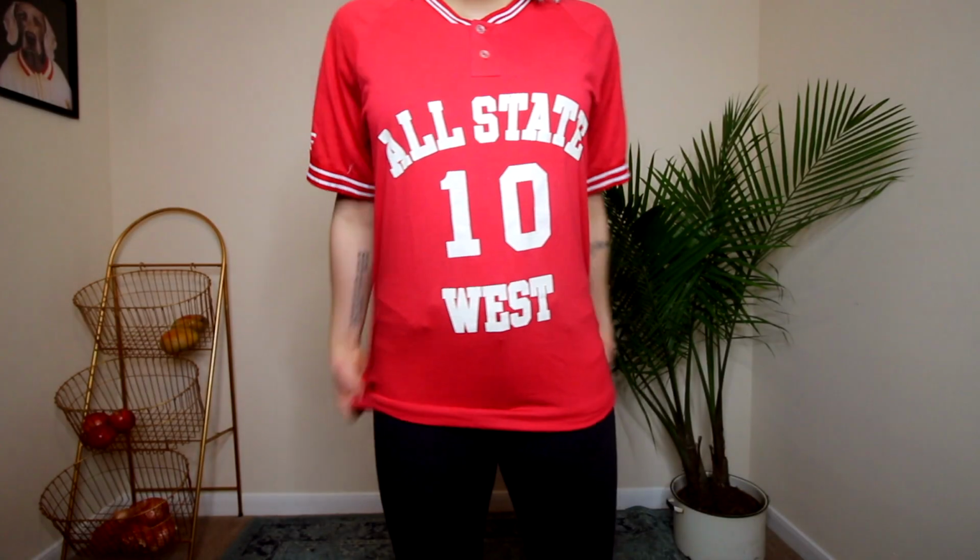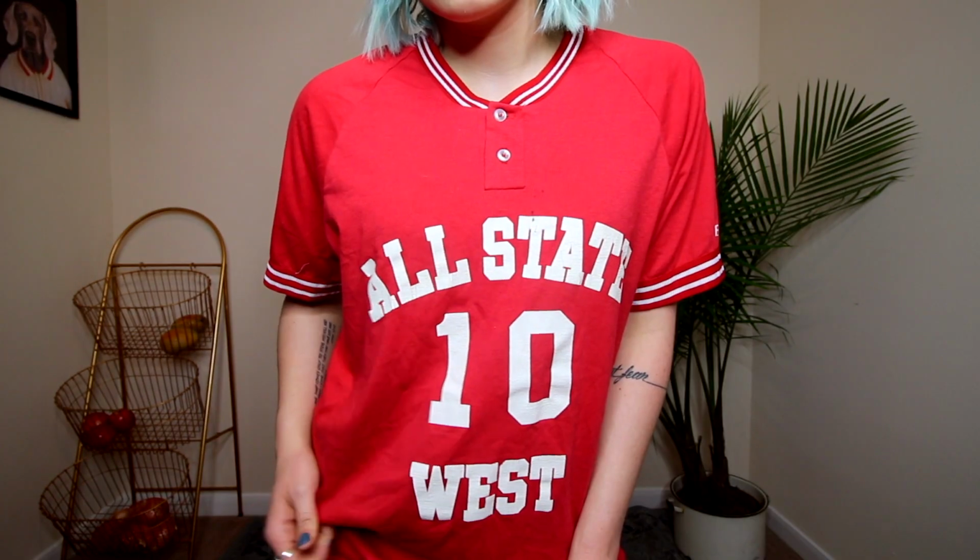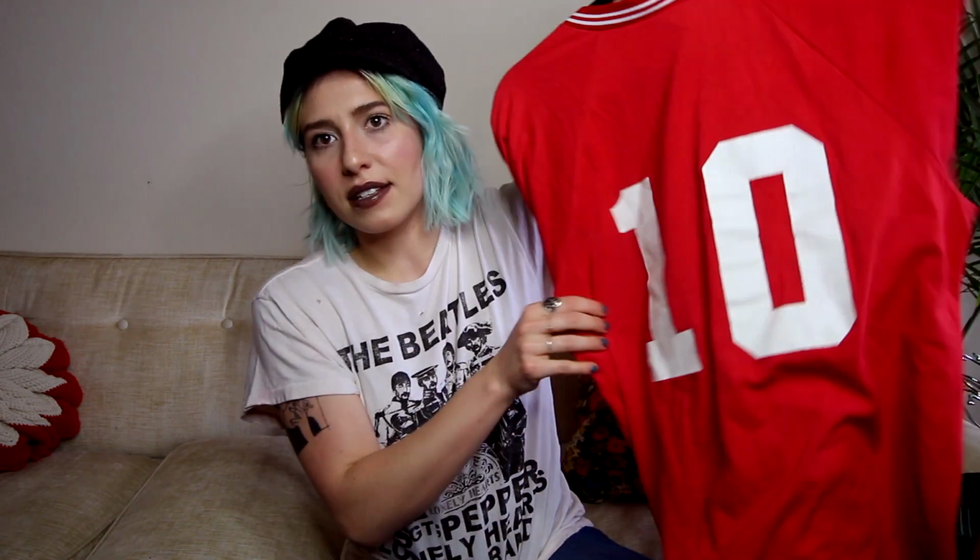My card was full, so if it looks different, that's why. But I was talking about this t-shirt right here. It's kind of like a baseball t-shirt, maybe, I think. But it's the brand Bike. And I think that this was literally a sports uniform. It's the number 10 on the back. And we got it at Goodwill.